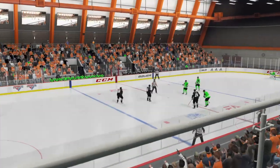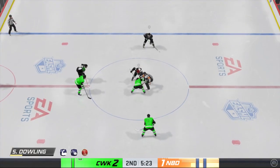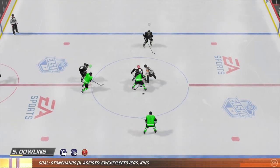District 5's got new life here in this second period, Ray. It's amazing what a goal does. The energy on the bench changes. Guys can't wait to get on for their next shift.